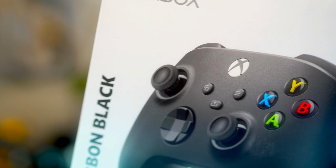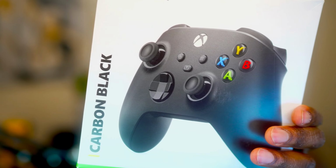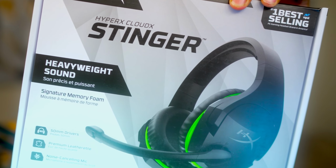I want to open it up. We also got the Xbox Series S, the 512 gigabyte. We have the controller, the carbon black. Ooh, the carbon black controller. In addition to that, we have this bad boy right here. This is the Sanger headset, making sure we are extra crispy as we are hunting down these monsters and taking out these fools.